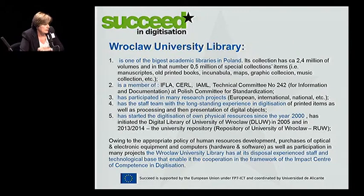In this year we also started and initiated the university repository. The Wrocław University Library has at its disposal experienced staff and a technological base that enable us to cooperate in the framework of the Impact Center of Competence in Digitization.